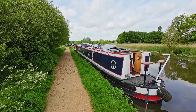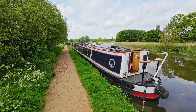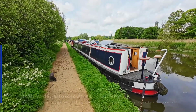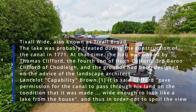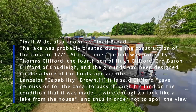So this is our final resting place for today, Tixall Wide. We're just on the end, there's a few boats moored up ahead, so we decided to pull in at the first opportunity. From here in we're going to hang about for the weekend, I think, and then decide on plans for next week over the weekend.